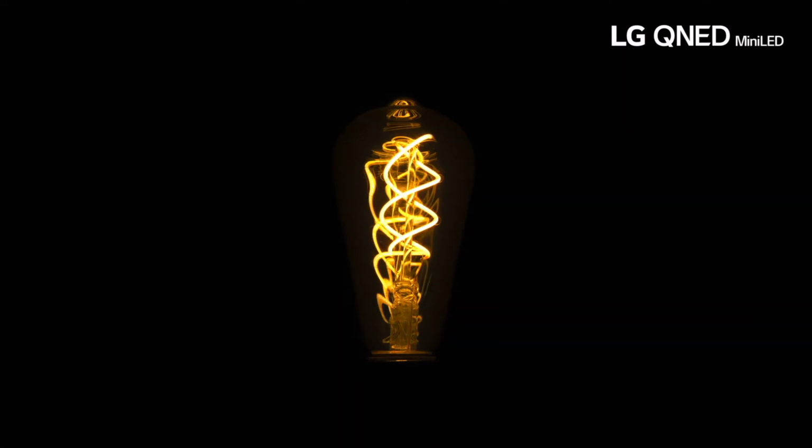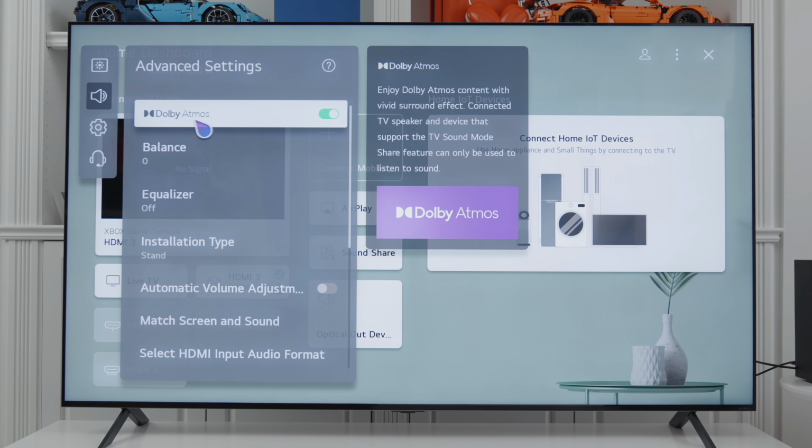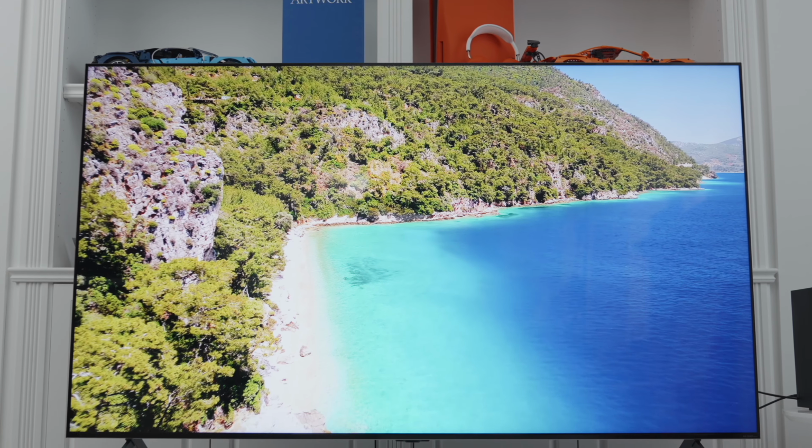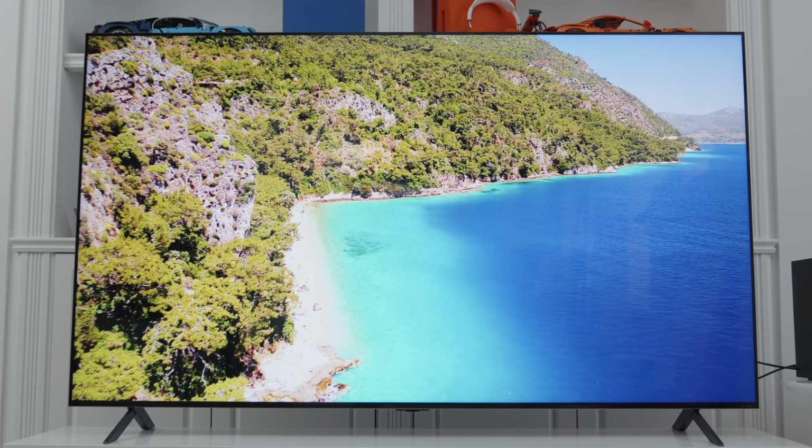So if you want to still nail awesome picture quality but don't want to break the bank with an OLED, they're great for, say, gaming. You can of course get 120 hertz, it's 4K. Mini LED tech is some of the best TV tech right now. You've got things like Dolby Vision, Dolby Atmos, so for a great cinema at home experience, this is probably the TV that I would recommend probably for 2022 and into 2023 as we see some of the newer models come out.